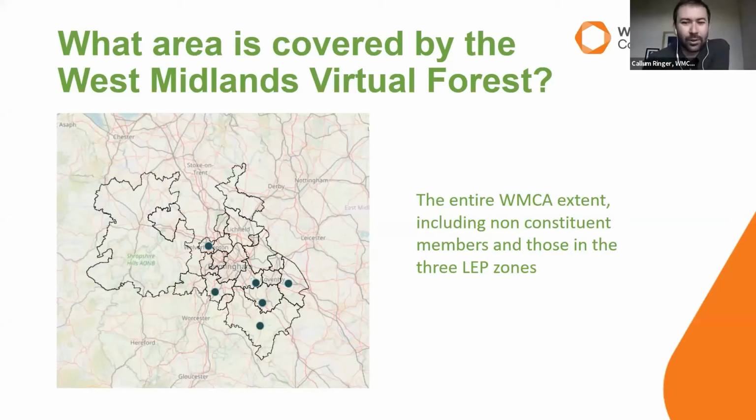But we've branched out a little bit into the hinterland here. You've got our non-constituent members, and you've got members who are involved in the Combined Authority through the local enterprise partnerships. That is where you get this wider map coming from, East Staffordshire down to Stratford-upon-Avon and Warwick and across to Shropshire. That is quite a wide area to cover, and at the moment we're only really engaged with those 7 core members. Over the next tree planting season we'll be trying to branch out, no pun intended, into the hinterland, into the wider region.